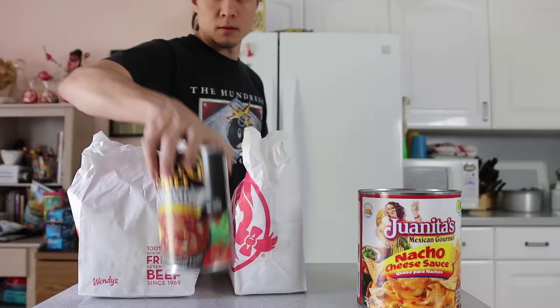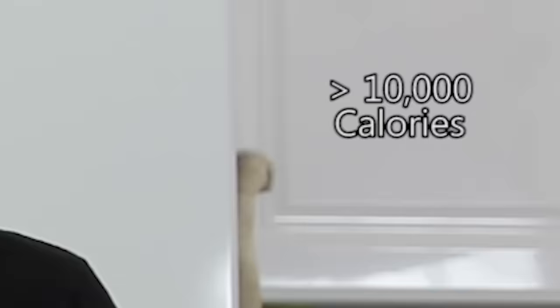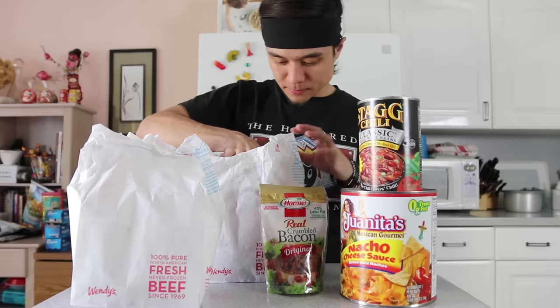9 large orders of fast food french fries, 3 pounds of nacho cheese, 1 large can or 2 pounds of chili, and a little bit of bacon bits. Oh no, once everything is assembled, this is gonna be over 10,000 calories of chili cheese fries. Actually, the fries look and smell freaking good.